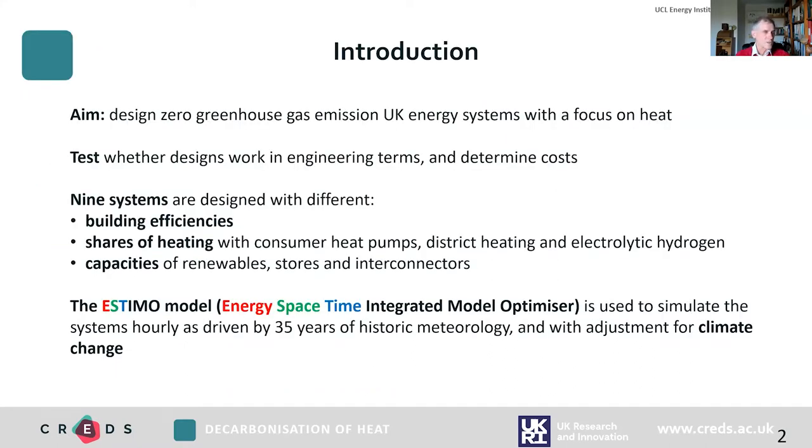The aim of the work was to design zero emission systems for the UK with a focus on heat, test whether the designs actually work in engineering terms, and determine their costs. We designed 9 systems with different building efficiency, shares of heating, and capacities of renewables, stores and interconnectors. We modeled this with the Estimo model to model the performance of the system hour by hour over long periods of time, up to 35 years.